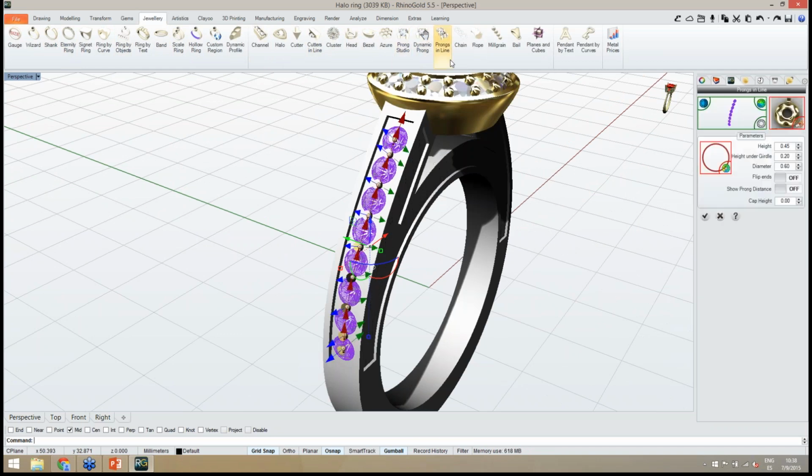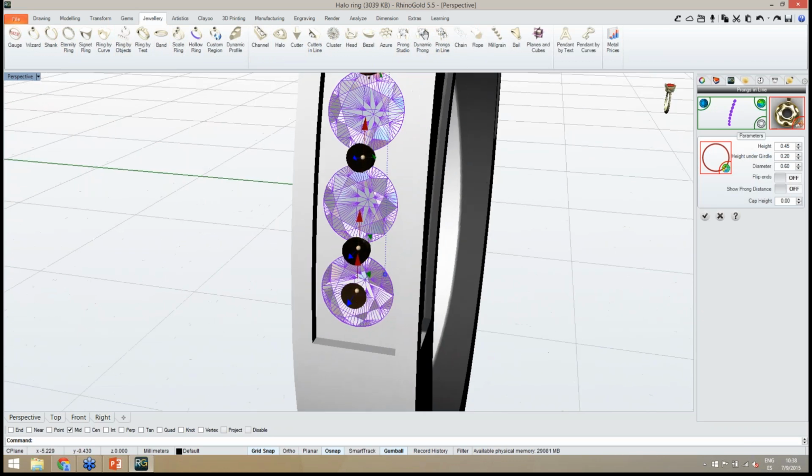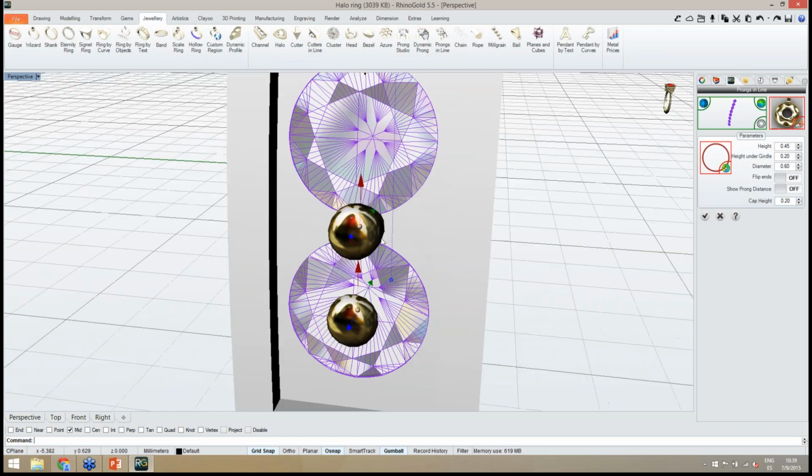So prongs inline. And I select the gems, and of course all the measures, so diameter, cap 8, everything can be defined in the side panel, and now we just need to drag this central point to define the prongs. Remember, if we press shift, we can apply the changes to all the prongs.